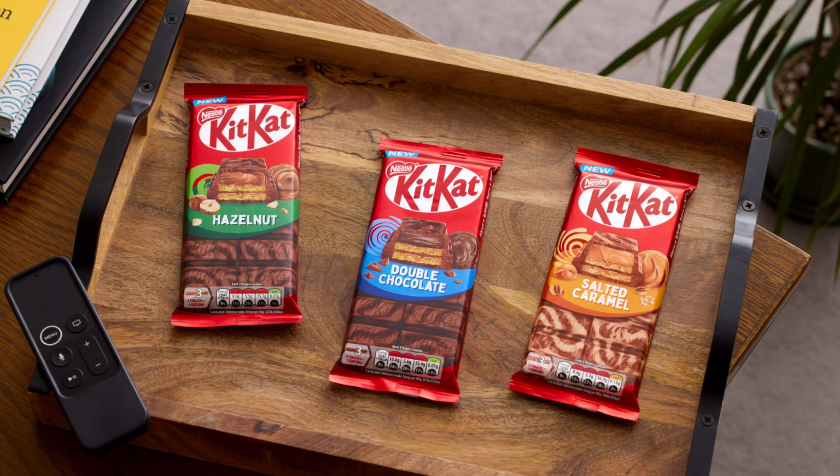I think this launch shows that they're willing to push the boundaries a bit. Yeah. Surprise us. And that's part of the fun, isn't it? Yeah. That anticipation of what they are going to come up with next. Exactly. And who knows, maybe they'll even take inspiration from their fans. Ooh, good point. What kind of KitKat innovations would you like to see? What flavors? What formats? Yeah, let us know.